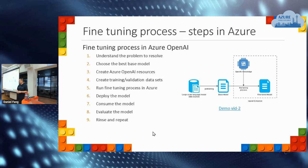Then eventually, in the last two steps, you will keep on evaluating your model, making sure it's actually doing better. In the first scenario, I found the fine-tuned model was doing worse than the base model. That messed up my scenario. They start to conflict with each other and the model does not know what to do. Finally, you can fine-tune a fine-tuned model multiple times, but some people say if you do that too many times, the quality will actually go down. So there are a few techniques you need to work out to find what's the most suitable one for you.